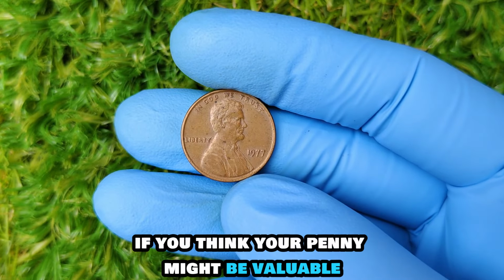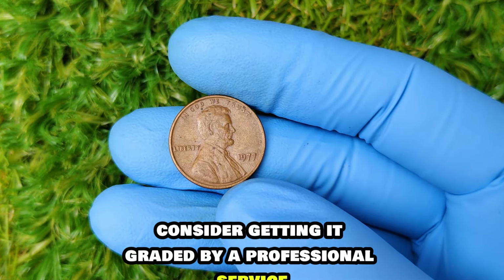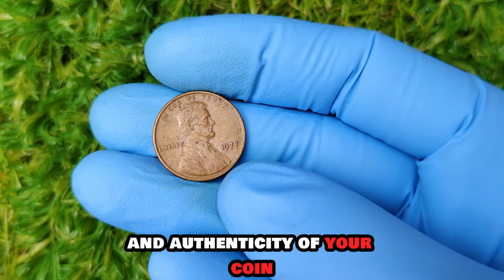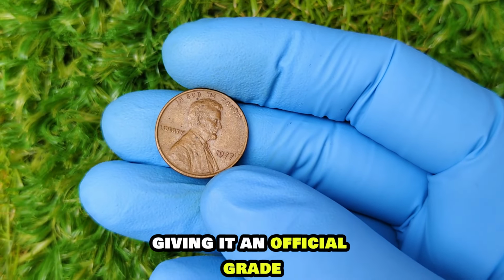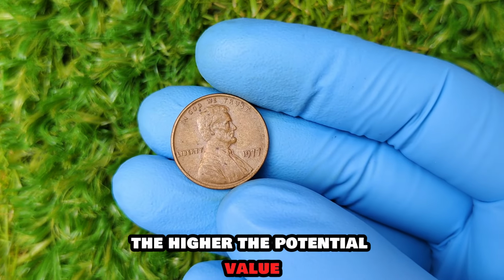If you think your penny might be valuable, consider getting it graded by a professional service like PCGS or NGC. They'll assess the condition and authenticity of your coin, giving it an official grade. Keep in mind, the higher the grade, the higher the potential value.